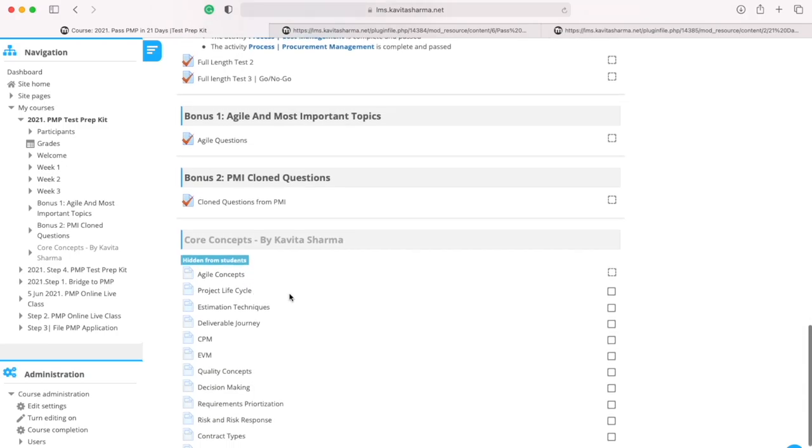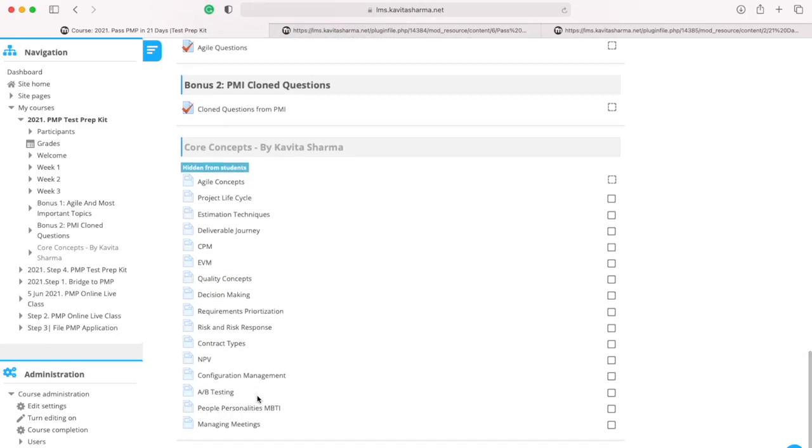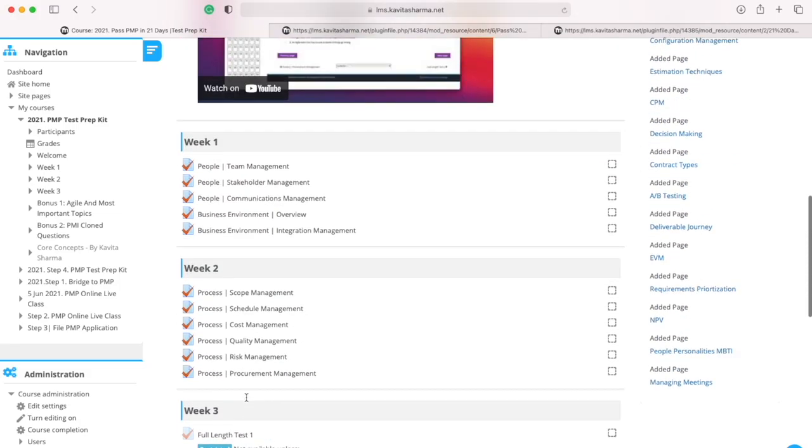Train yourself on this. The next section, which is another bonus, is the concepts explained by me. These are the core concepts you should be aware of before you sit for the PMP exam. For example, what are decision making techniques? What are different techniques for requirement prioritization? What is NPV, what is A-B testing, and all of that. These are simplified for you, as and when you get time. Just read these concepts so that you have clear thoughts in your mind on the PMP concepts. That's pretty much it.